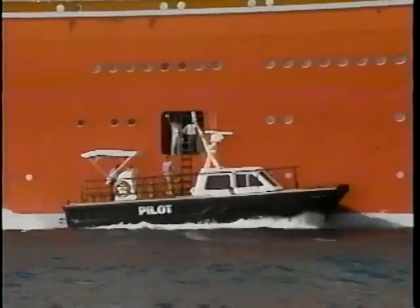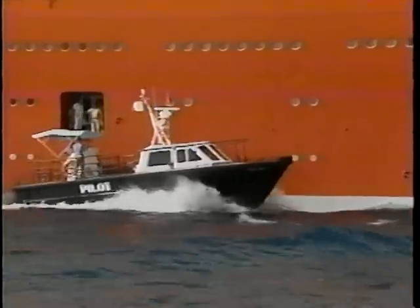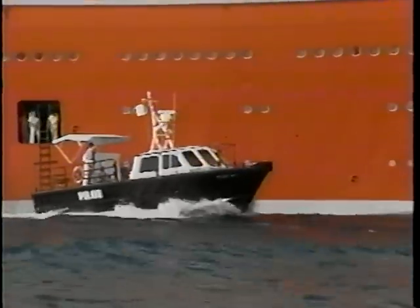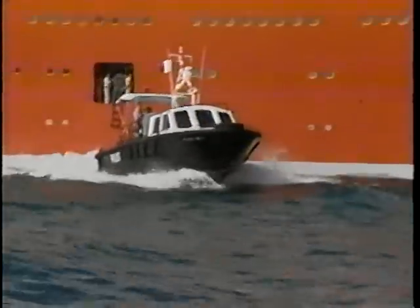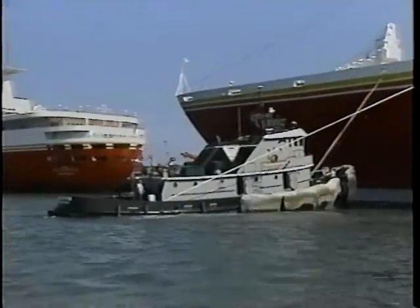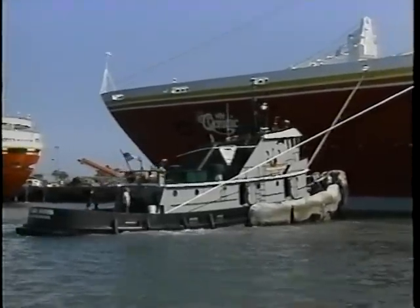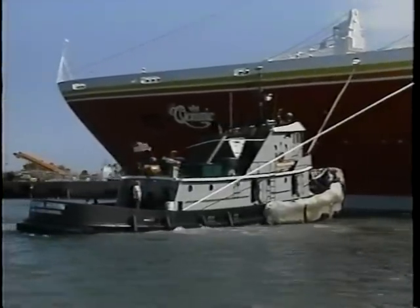Pilot boats moving from ship to shore and back transport harbor pilots whose job it is to navigate ships in and out of harbor waters. And an endless supply of tugboats provide the necessary muscle required to maneuver heavily laden vessels into the port.